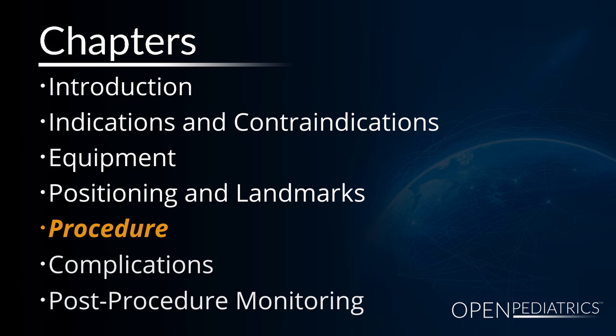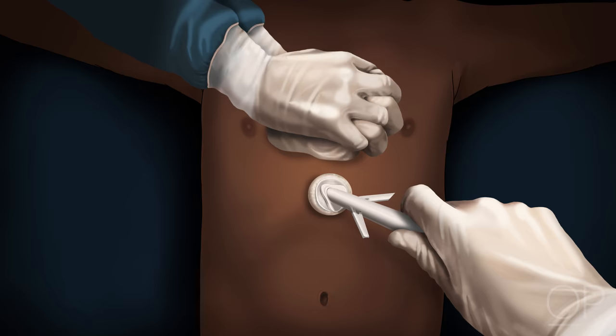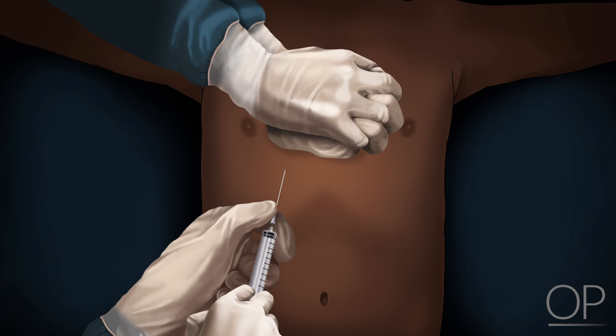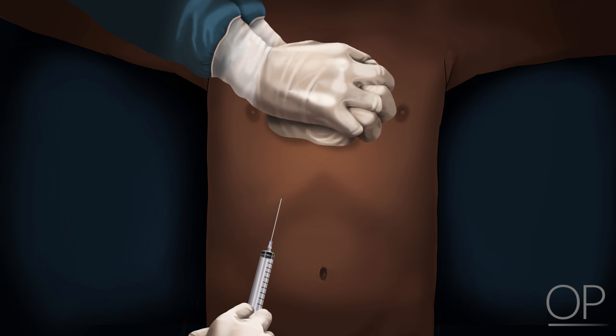Procedure. Start by cleansing the skin. During active cardiopulmonary resuscitation, the patient will not require local anesthesia, but this should be considered for elective or semi-urgent procedures. Connect the syringe to the needle gently so that it may be easily removed without disrupting needle position. Cardiopulmonary resuscitation should be briefly paused during the advancement of needle and aspiration of syringe.